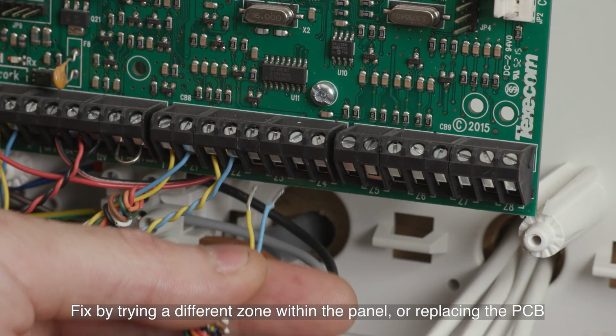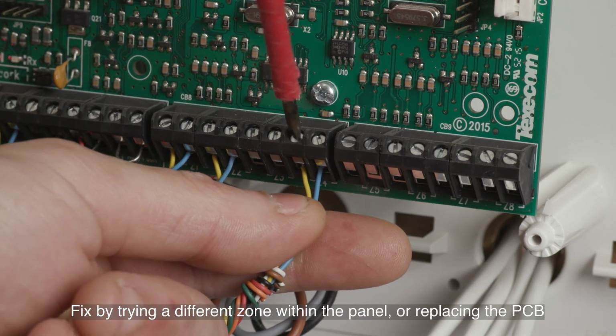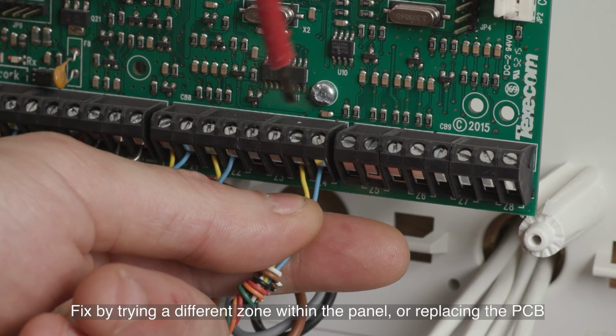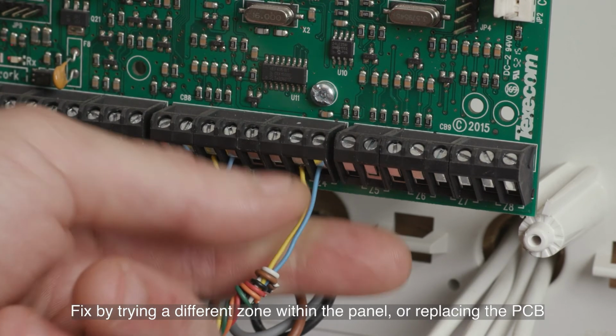If there's a fault with your alarm panel, it may be simply just a single faulty zone, or it might be that the whole alarm panel is starting to develop faults and needs replacing. Please note, it is common for old alarm systems to develop faults that require the alarm to be 100% replaced.